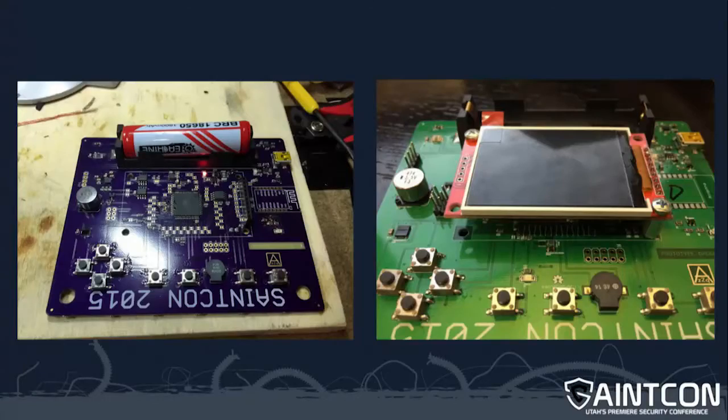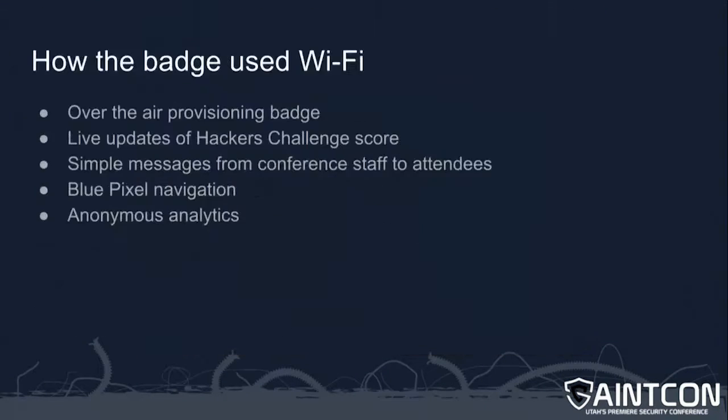One of the slides back there, you'll probably recognize the purple. If you've done any electronics, that is definitely OSH Park boards. So you could order up all the individual parts and the board and reflow it yourself.